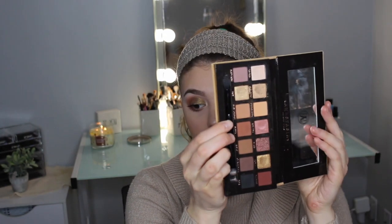For someone who is a beginner starting with makeup, it is so good. I really highly recommend this. It's such a pretty palette. And it's so travel friendly too. You can use this to travel. It has a mirror in it, has a brush in it. It's so good.